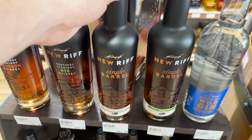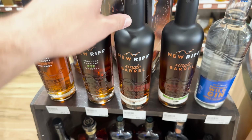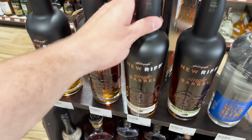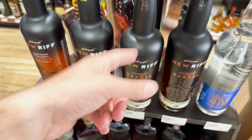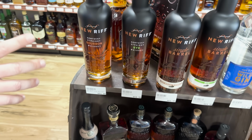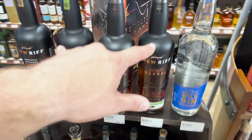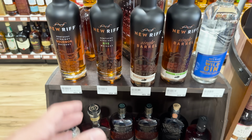New Riff single barrel that's pretty much sold out everywhere in town. This is some of the best. And one guy mentioned he hated the New Riff single barrel. I assume he ate his anchovy pizza before he ended up trying it, because that's so good. The single barrel and the regular, good. The ryes are okay? I've never had their rye, but I've had their single barrel and I've had their regular, and it's excellent. So I don't know what that guy was thinking.